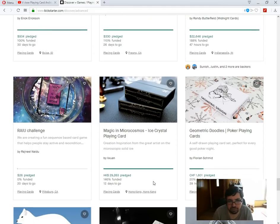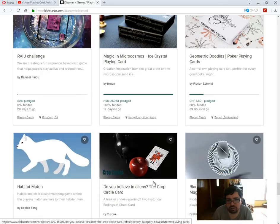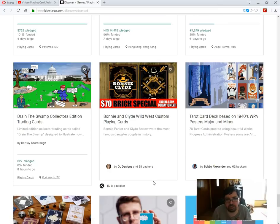The Ice Crystal cards by Ellusionist is funded, 12 days to go. Geometric Doodles, 20% funded for now still, not going to happen. Crop Circle card by X Zone is somehow 96% funded, 7 days to go. I think it will fund, just a matter of time. Black Magic's 35% funded, 6 days to go. It's not going to happen.